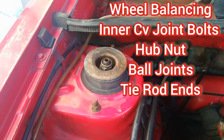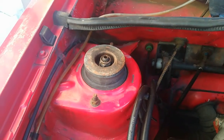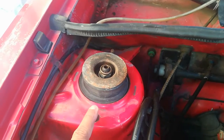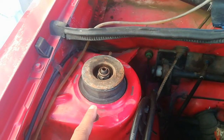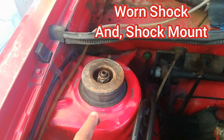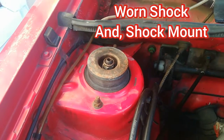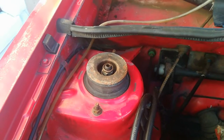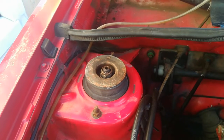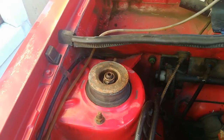So now I would like to just point out to you that another area that can cause vibration and things like that on your steering wheel would be faulty or worn shocks. Also a worn shock mounting. So those things you need to have checked out very urgently also by a fitment center, and if necessary have the shocks and the mountings replaced.